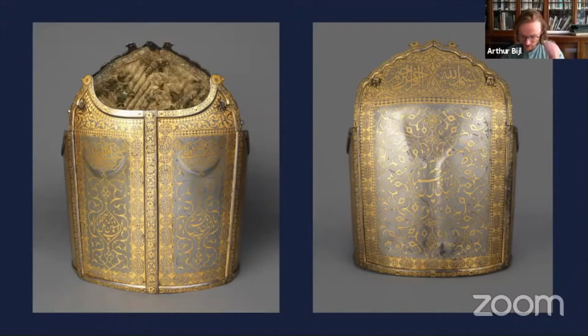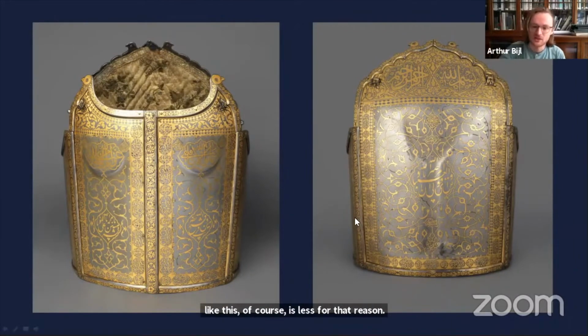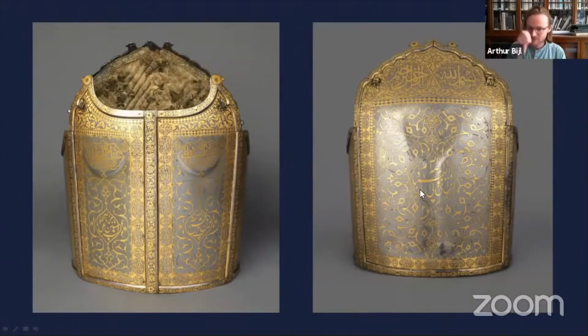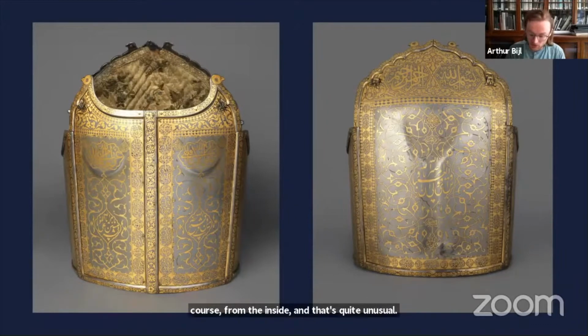So if I just want to talk really quickly about the way it's constructed. I already mentioned the gold border. And then also I want to point out here that it's put together with hinges, and it's a little difficult to see here. If we go back to the previous image, you can see it a lot easier, of course, from the inside. And that's quite unusual. It's an innovation that comes to Iran in the late 18th century, probably from India, where it's been around for a little longer, and maybe indirectly from Europe.